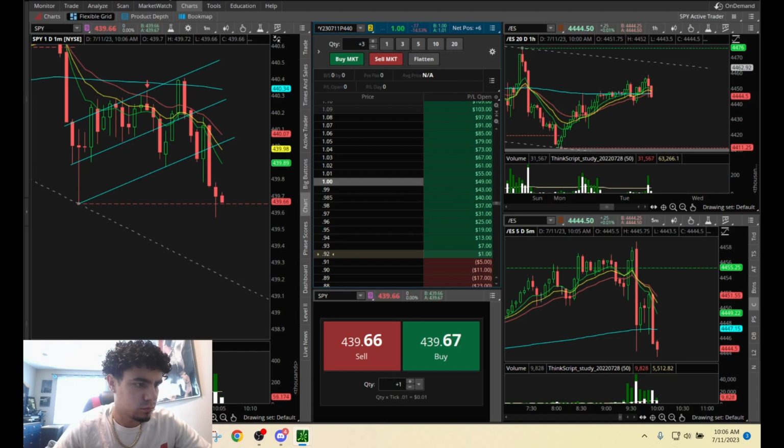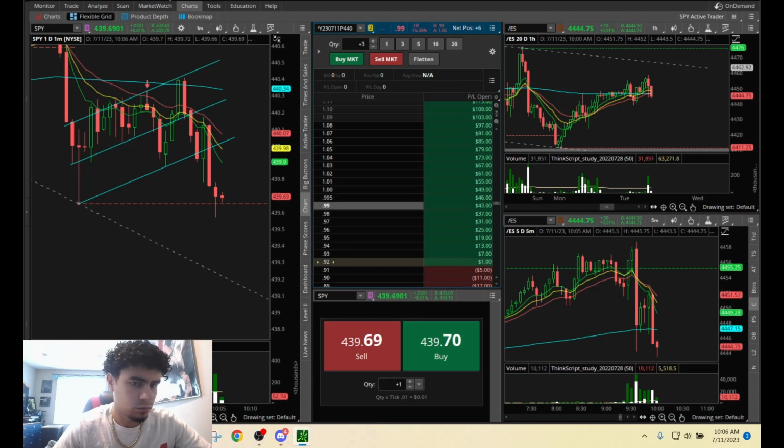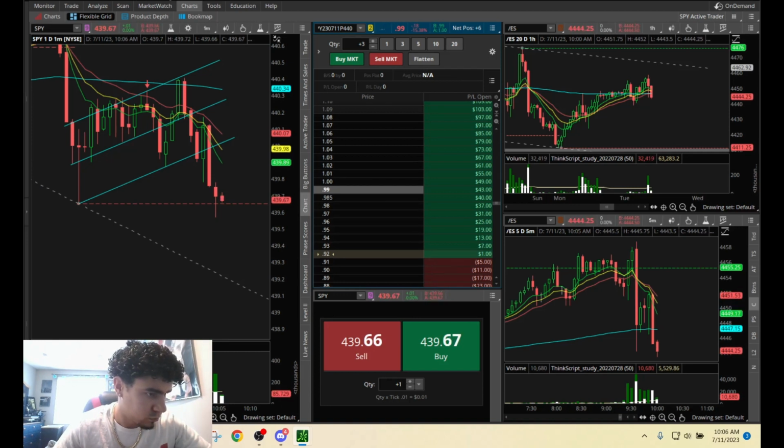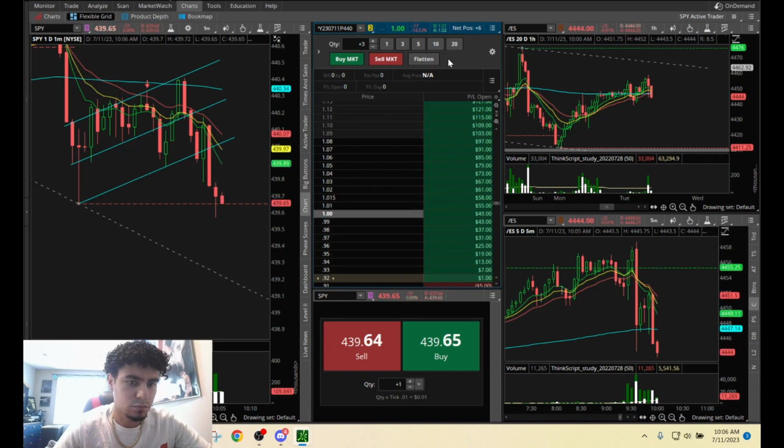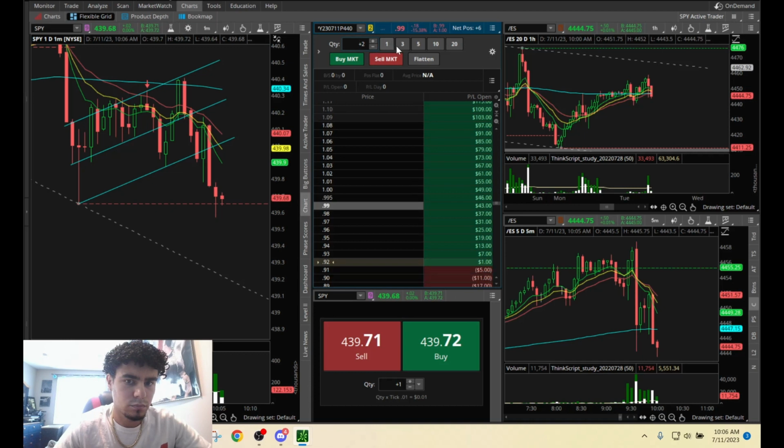44.39.80 on SPY. So that's that. And basically, my target was because of Bookmap, and during this trade, my targets kind of changed because there was more liquidity that jumped in during the trade. So I was going to play it cautious.